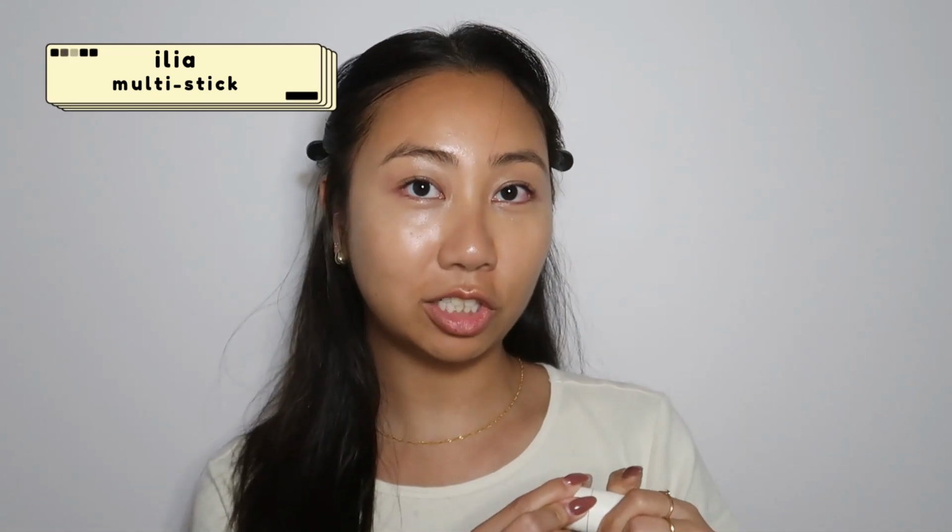Next up is blush, and I typically like to stick to cream blushes. The one we're using today is this Ilia multi-stick. I have in a shade At Last. Usually go in with a brush, but lately I've been loving just using my fingers. I typically just warm it up with my fingertips, and then I just apply it directly onto the cheekbones.